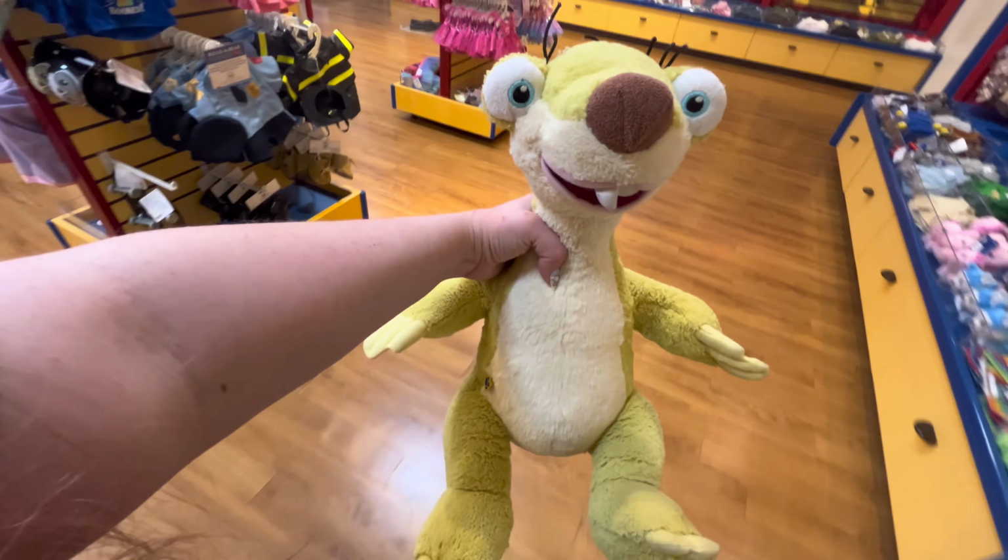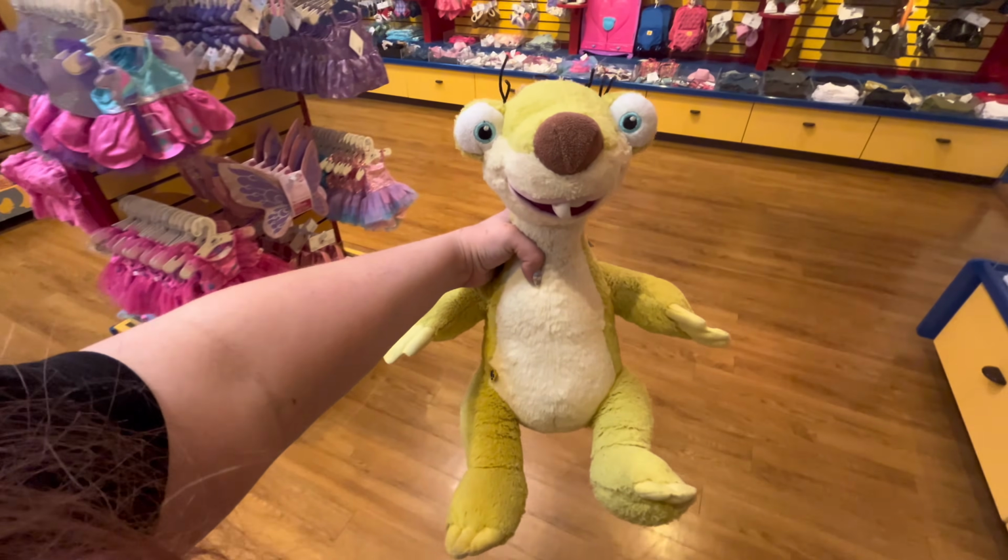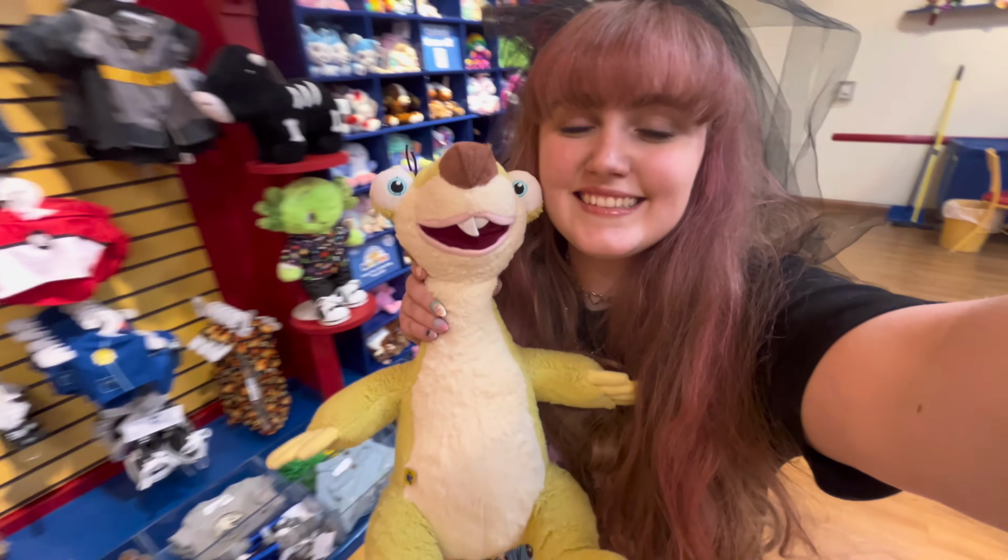I want to get him a new shirt since he did actually have a shirt when he came out. Also, make sure to stay tuned to the end because we're going to be doing a Scrat as well.